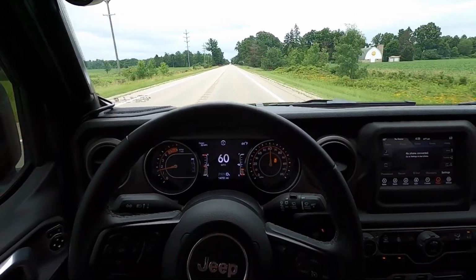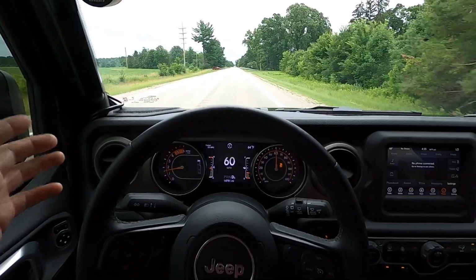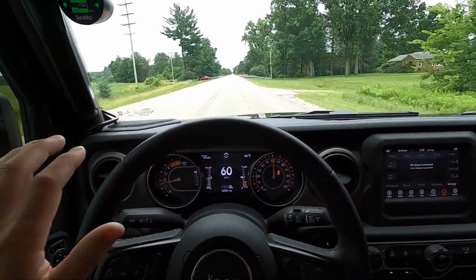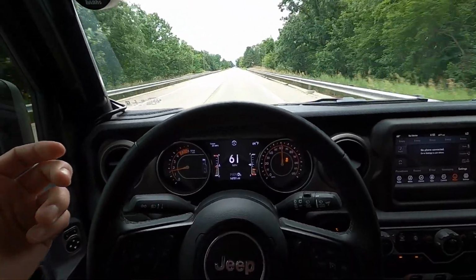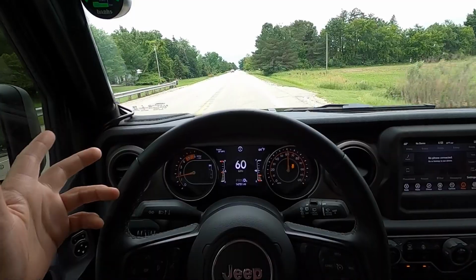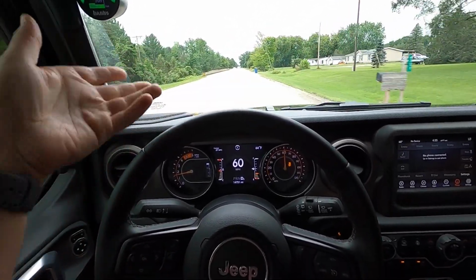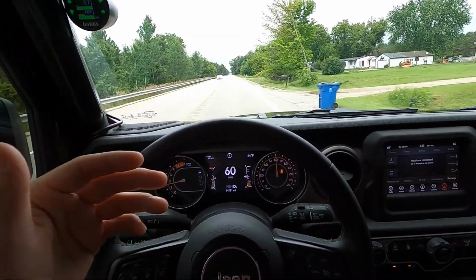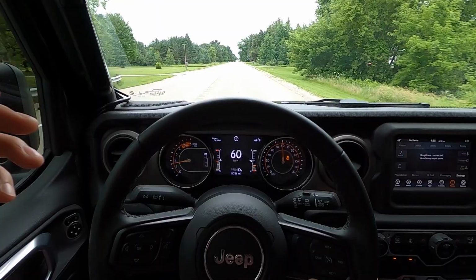The 2 liter though has a great amount of torque down low, not the best exhaust note, especially upon cold start, but it's a great engine. So if you want something that's not going to cost an arm and a leg like the diesel does out of the gate, but you want that low end torque, perhaps you want to throw on 35s, 37s, and perhaps not need a re-gear depending on your climate and your elevation or even topography, I would definitely say the 2 liter is one to consider.